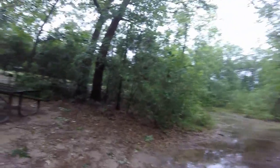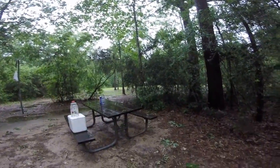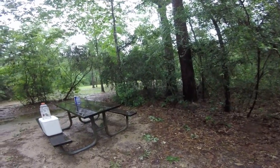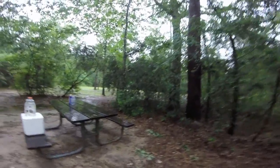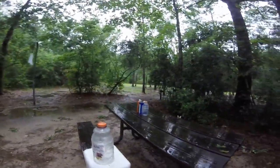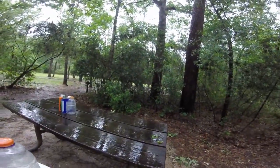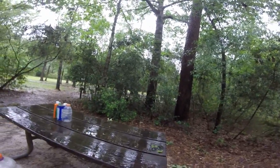Although from my experience from the last time, I came the day after the rainstorm. There was some standing water in some of the campgrounds. I came out here earlier, and this has turned a little bit like that, so I guess the wind and the rain moves it some.